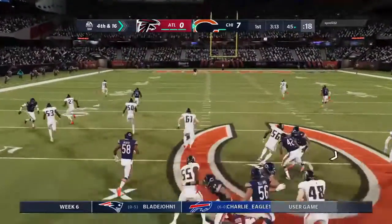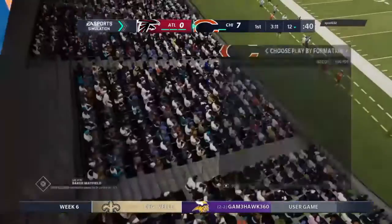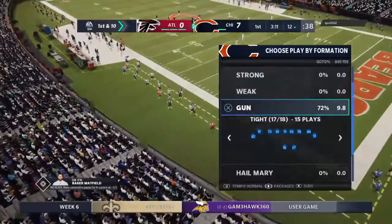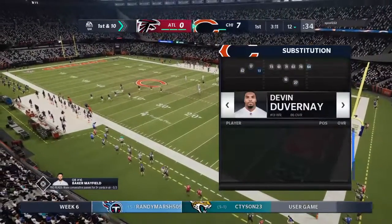And just a single punt for him in the loss last week as he sends this one away. They call it 38 yards on the punt, no return. And it'll be 1st and 10 Bears from deep in their own territory.